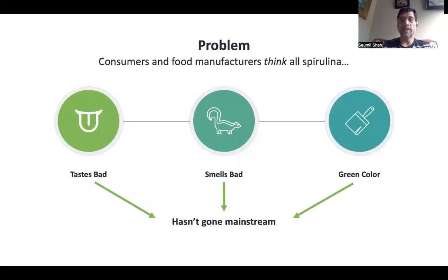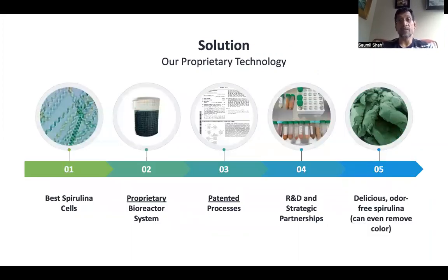So what's the problem? Well, consumers and food manufacturers think that all spirulina tastes bad, smells bad, or is too green in color to be used in mainstream food products. But we have the solution.